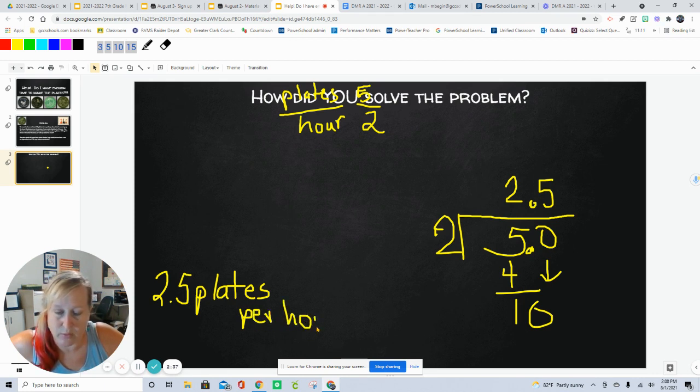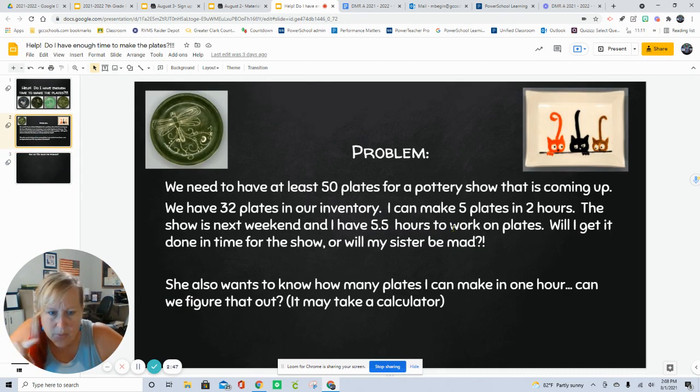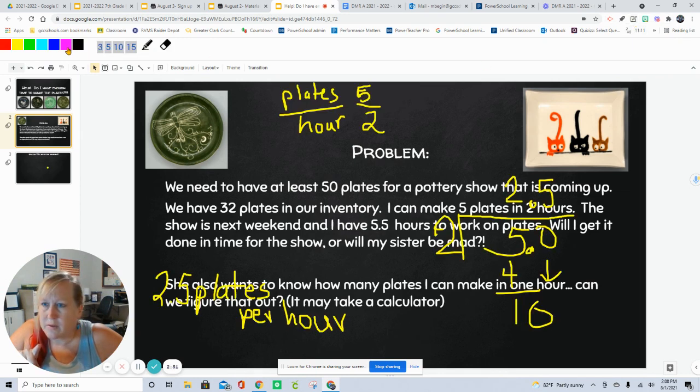Okay, let's go back to my question and figure out some other things. So that, for me, that's where my brain went. I wanted to know how much I can make in 1 hour. Maybe that's why my sister asked that question. How many plates do we need though? So I'm going to change color.